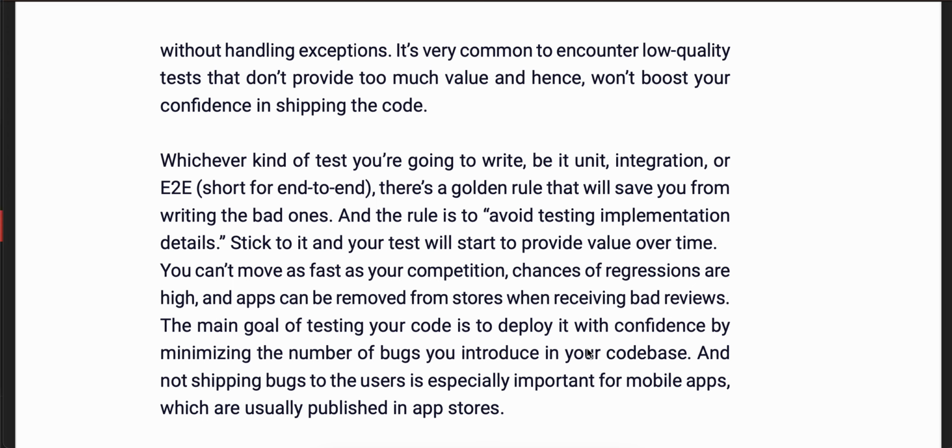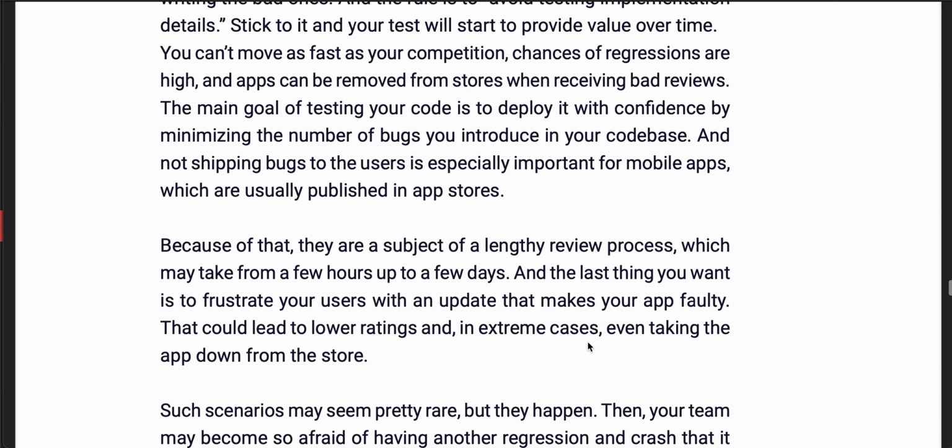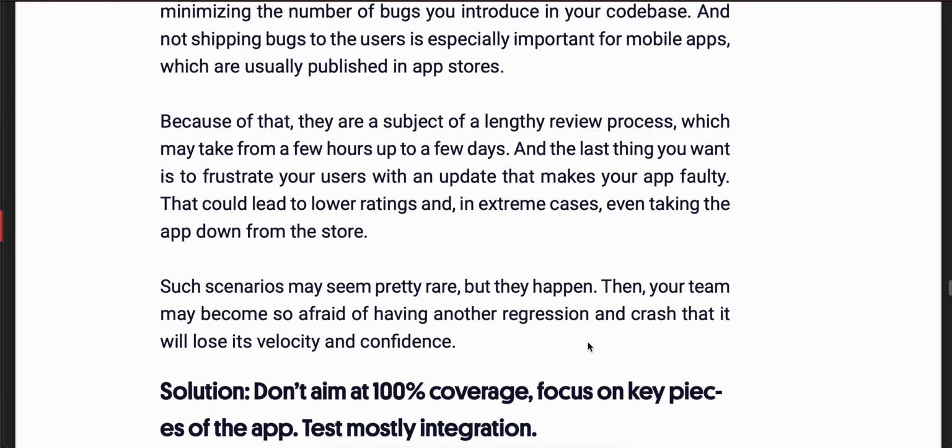You can't move as fast as your competition. Chances of regressions are high and apps can be removed from the store when receiving bad reviews. The main goal of testing your code is to deploy it with confidence by minimizing the number of bugs you introduce in your code base, and not shipping bugs to the user is especially important for mobile apps, which are usually published in app stores.